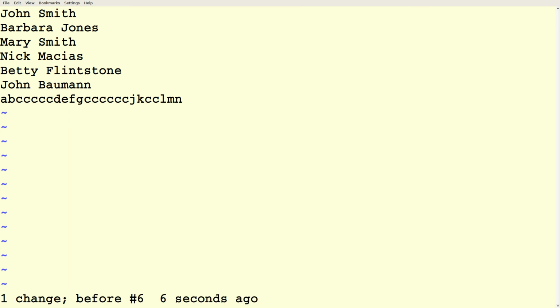If I want to do a substitution everywhere on the line that's possible, I can put a G at the end of my last slash, and that says do this globally across the entire line. So now both of those batches of consecutive C's should each get replaced with a single X.